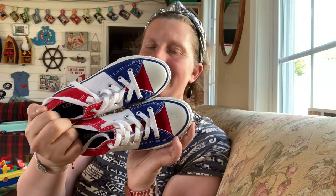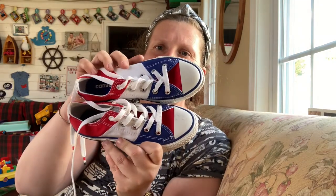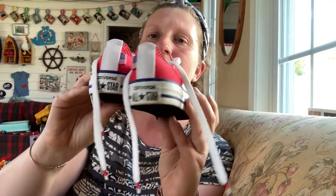I bought Colby a pair of Converse All-Stars, and these were, I believe, $21.99. And they're a size 13. Now they're the same size as all his other shoes, but they're like half an inch longer. He can't wear them yet. They make him slap his feet. But I loved the color combination and they were brand new. You can see there's no wear at all. And I thought they were great.